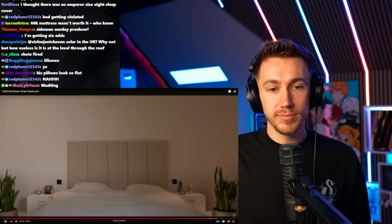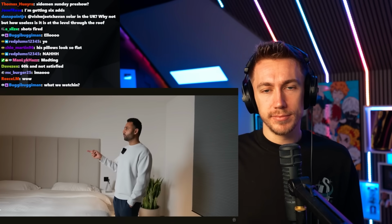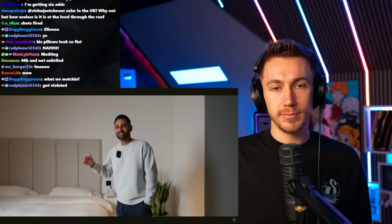Right above here. And we use that to set this room to 18 degrees C. You sleep better if the room is cool. You don't sleep at all if the room is cold. So that's where we settled.